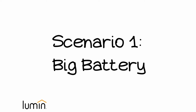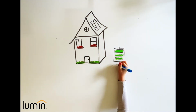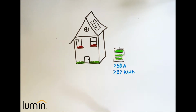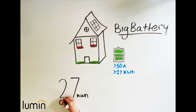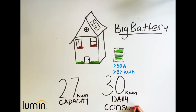Let's go through a couple of scenarios now and see how Lumin affects an energy storage system when connected to your home. Let's assume for the first case that you have a big battery. Call it greater than 50 amp discharge capacity with, say, greater than 27 kilowatt hours in the tank. As you can see, even with a big battery, 27 kilowatt hours of discharge capacity versus 30 kilowatt hours of daily consumption can sometimes be limiting.